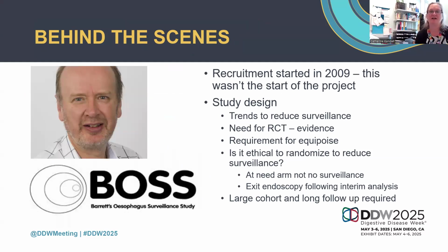So Ollie's explained the details of the trial that started in 2009 and the results from that, but that really wasn't the start of this project. It started considerably before that in terms of working out the study design, looking at the context which Ollie's explained at the time and the need for evidence in terms of the value of surveillance.